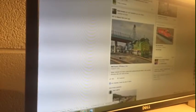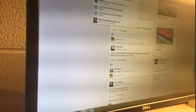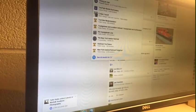That's the Facebook group for the modern railroad I model. Here's a shot of Alliance over here. This is the modern day stuff. Though, if we go to my other prototype, there's a Facebook group I started for it.